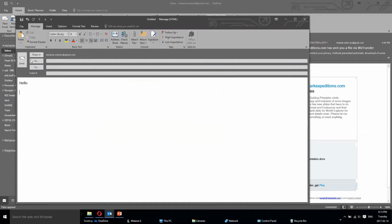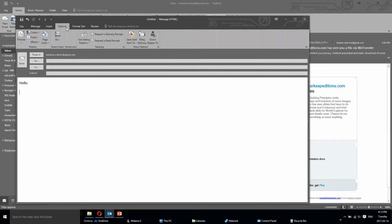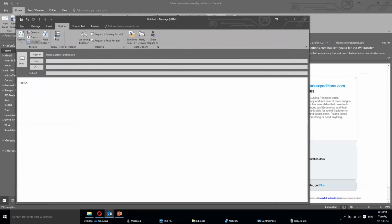You'll see as well that, just like Word, it has a lot of the same functionality in terms of controlling the font. Up here, there are these sub-tabs. You can get into great detail in terms of the design of the actual email. There are also templates that you can go in and get. So there are themes, say if you wanted to have a particular look. There are really lots of different options.